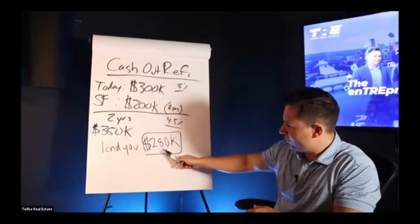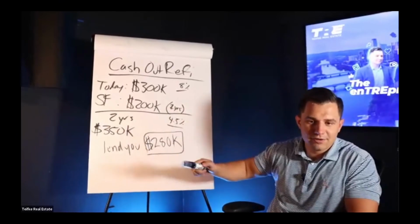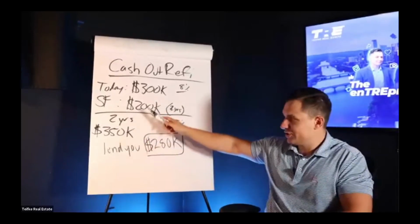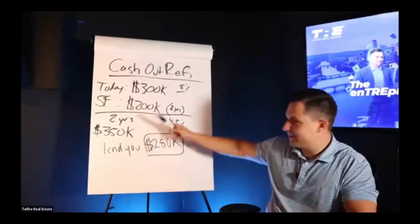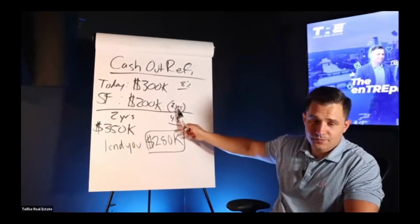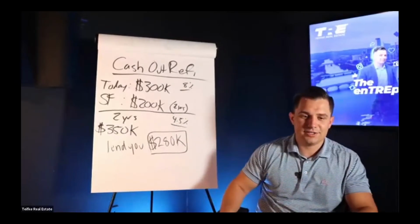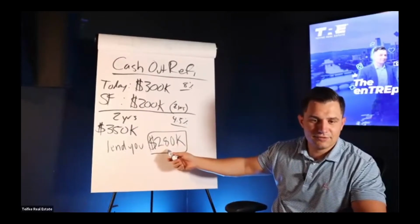They're going to lend you $280,000. Now, what did you buy it for? You bought it for $200,000. So let's just assume that you had an interest-only loan just for easy math with the seller. So 2 years later, you're going to give the seller $200,000, but you're not going to come up with any money to do that. The bank's going to give it to you. They're going to give you $280,000.